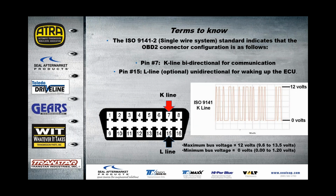ISO 9141-2, this also is a single wire system. Now, as we notice on the graph on the lower right, it happens to be a 12-volt signal that we're looking at. And ISO being foreign, they call their data line the K line. And that's going to be indicated at pin number 7. And it's going to be a bidirectional type signal. In other words, we have send and receive at pin 7, all that data coming through there.